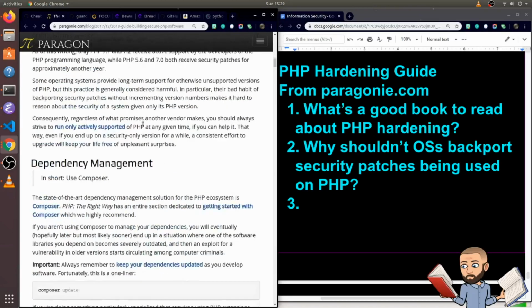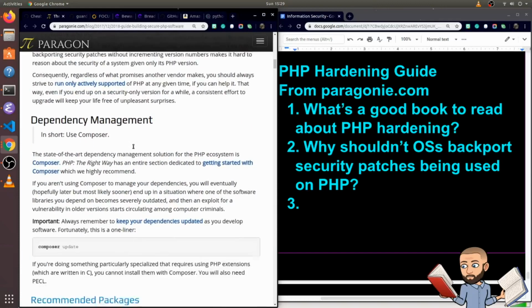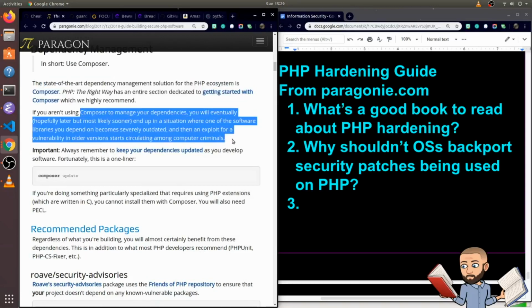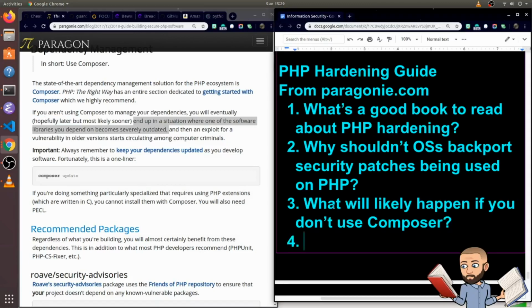Okay, so the version section was short. Now we're on to dependency management. The state-of-the-art dependency management solution for the PHP ecosystem is Composer. If you aren't using Composer to manage your dependencies, you'll eventually, hopefully later, but most likely sooner, end up in a situation where only one of the software libraries you depend on becomes severely outdated. So my question, what will likely happen if you don't use Composer?